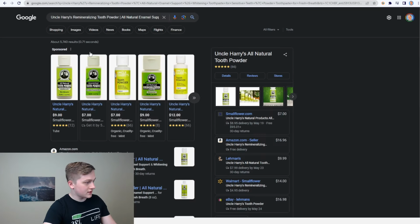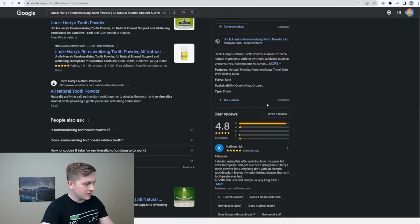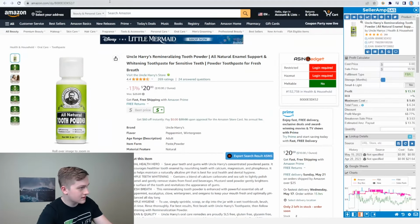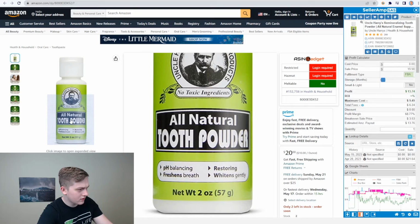So far, the storefront has been pretty solid for us. So we're looking here, looks like we can get it for 9 or 7. Maybe again directly from the brand. So we are looking for a 2-ounce bottle. 2 ounce is $7. Tooth powder original, tooth powder all natural.